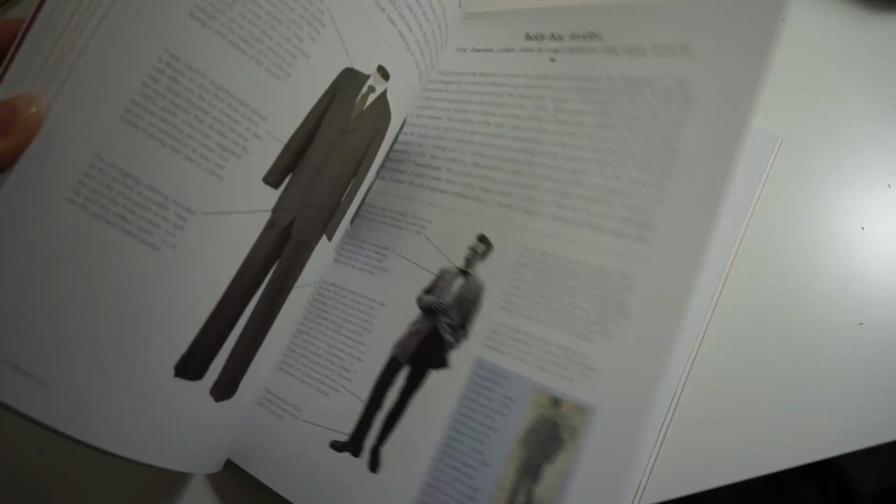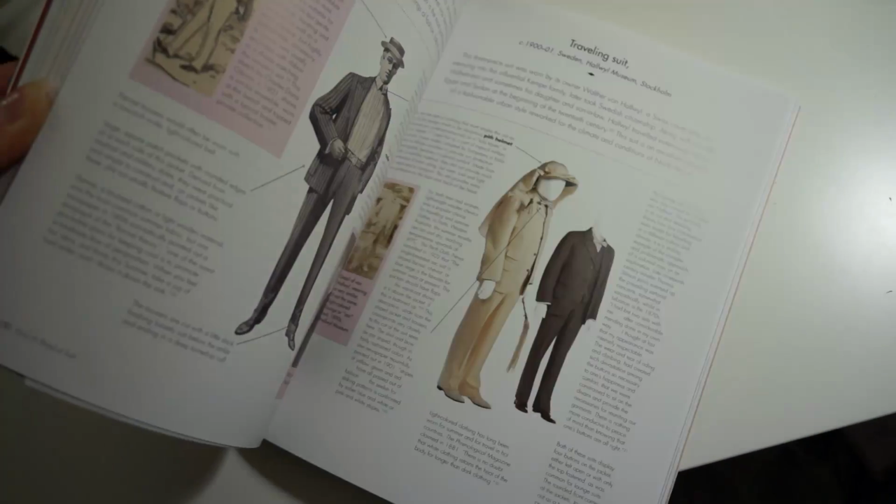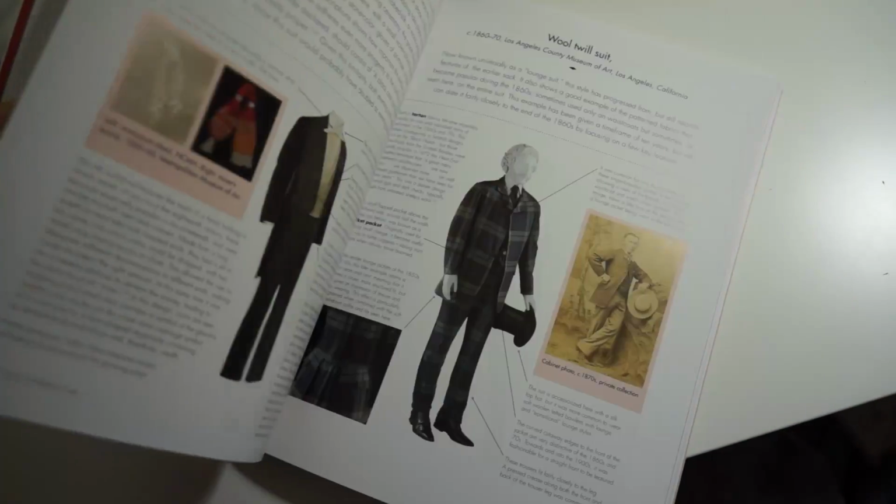The book is divided by period, and the layout has a view of a typical suit per page. This is then interspersed with pages of discussion. The suits are then broken down by their various components and styles. For some garments, there is discussion of construction details. For most, there is plenty of resource material and ample information.